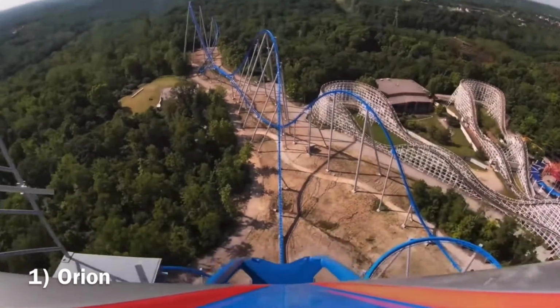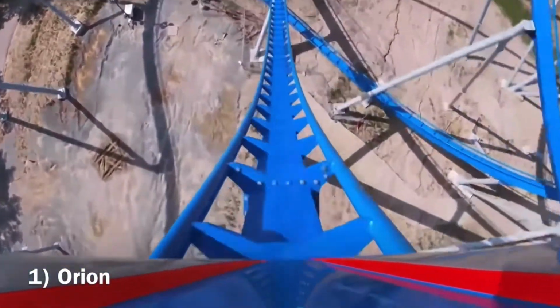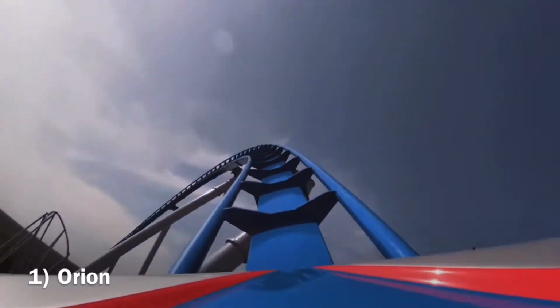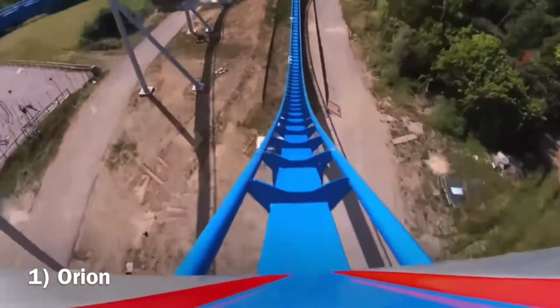All right, so the best coaster at Kings Island is Orion, the B&M Giga Coaster. And this is a really great coaster. I was honestly, for a little bit, debating between this and Fury. I think I like Fury better, but there are some aspects I like about Orion more.